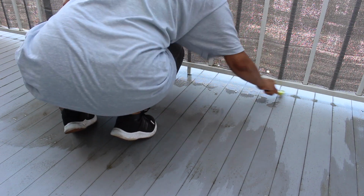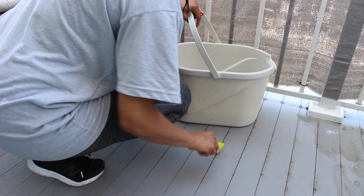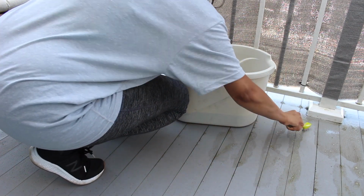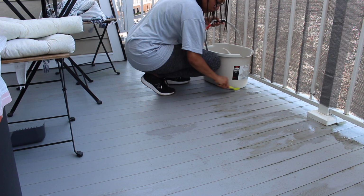I was using minimal water. It was still effective using the brush, so that's why I kept going. And honestly, that's why I bought the brush, because I had a feeling that I would be doing a lot of scrubbing. So I just wanted to go ahead and explain that, just in case anyone may want to criticize me for literally using a brush to scrub the balcony.